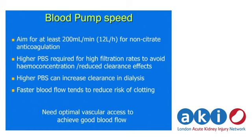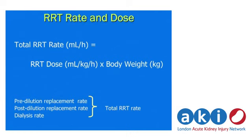And if you're in a dialysis mode, then increasing the blood speed can help increase the clearance. And just in general, a faster blood flow, unless you've got citrate anticoagulation, tends to reduce the risk of clotting. So you need optimal vascular access to achieve good blood flow.